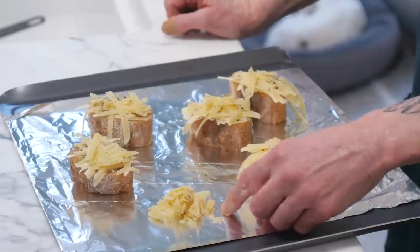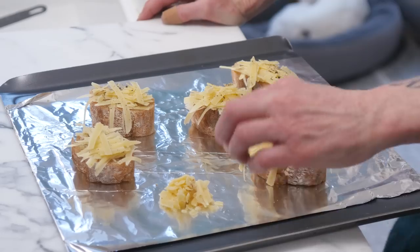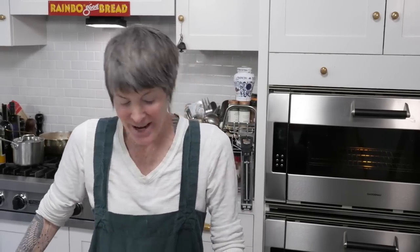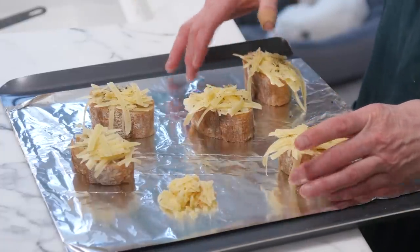I'm trying to make Parmesan crisps, which are featured heavily in like GBM and MCTP UK and all these things. They are simply grated Parmesan that they put in a circle and it makes those beautiful crisps that never work at home. I'm seeing if maybe there's such a thing as a Gruyere crisp. That's what that is. Anyways, we cleverly lined this because it's gonna make a monstrous mess. And we're putting it in the broiler and we're not leaving the room.